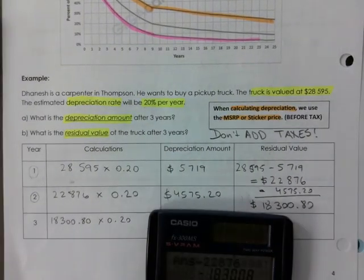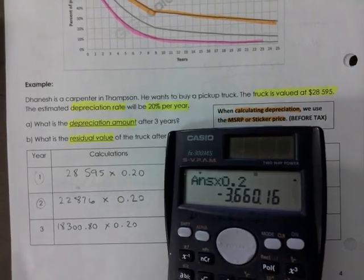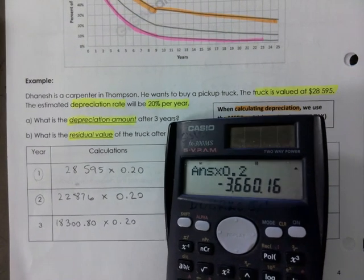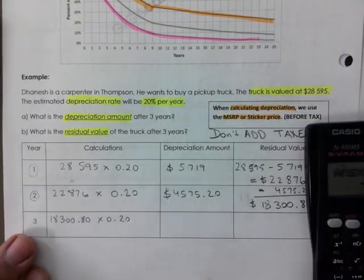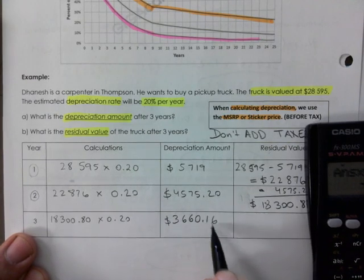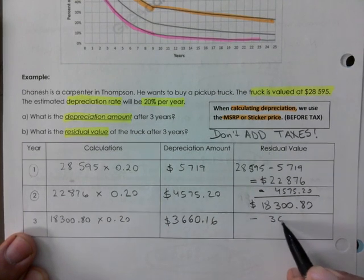So one more line here. 18,000. I leave the negative answer in there because it doesn't bother me, but if you want to retype it, you go for it. So 3,660 and 16 cents. Subtract that.